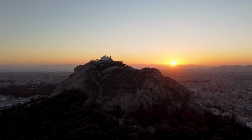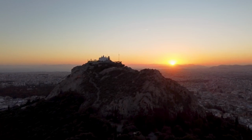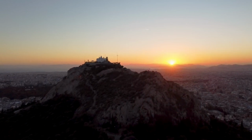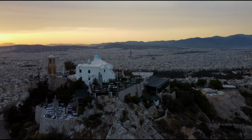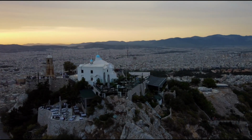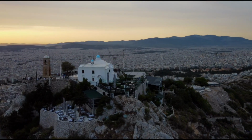The day concludes at Lycabettus Hill, offering unparalleled sunset views of Athens from the city's highest point. You can either take a cable car or hike to the top, where you'll witness the illuminated Acropolis against the backdrop of the setting sun.